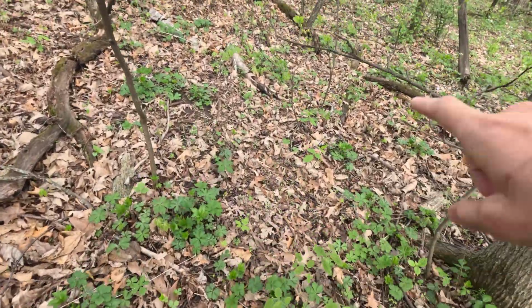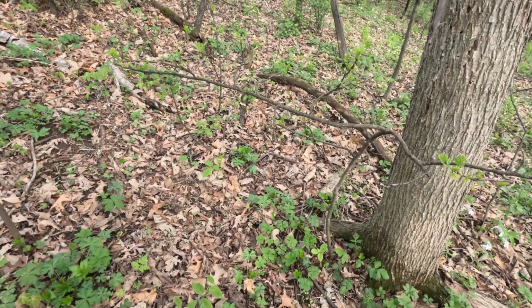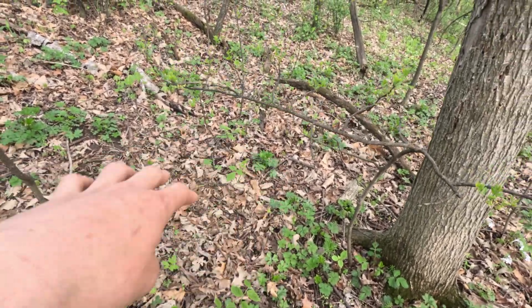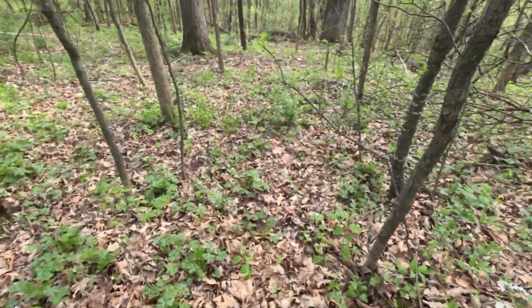You can really see the difference from back where we just were to here. There's just not as much green vegetation. It means it just gets a little less sun. And that can be the difference between mushrooms and no mushrooms, especially this early in the season from where I'm at. They're only in select spots because they're just coming up. So they gotta be really in direct sunlight. And this tree is just a little too shaded. But there will be some here, I'm sure.